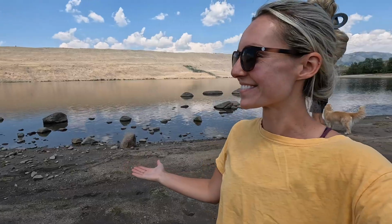So surprisingly enough, there was a dirt road that literally took us right down to the water. So we're here at Boulder Lake and it's very secluded here. We passed one person camping, saw a couple of other people driving, but other than that, it is very quiet here.